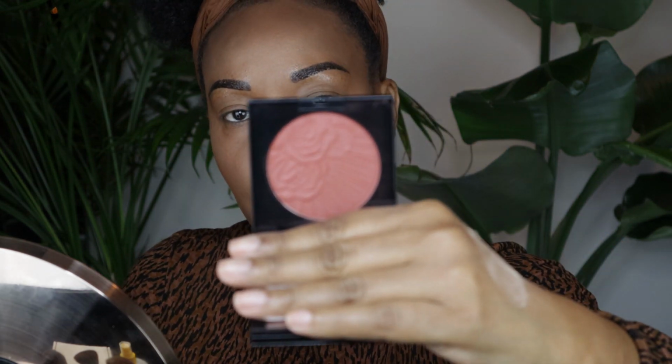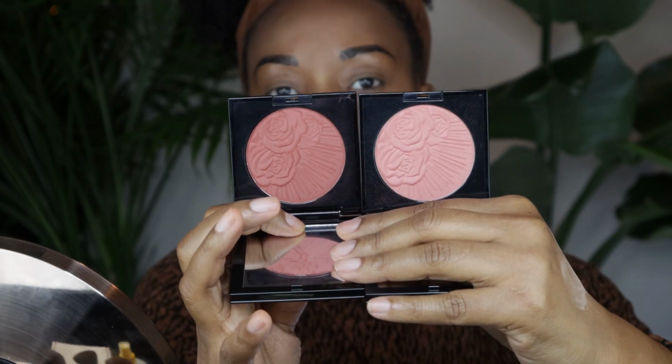Sold it in a mini because you don't need much. All right, blush, I'm going in with Mother, Pat McGrath. I am going to do 2 blushes. I'm going to do Paradise Venus, which is a terracotta. And I am also going to top that with Nude Venus, which is almost like a terracotta. This is Nude Venus, and this is Paradise Venus.